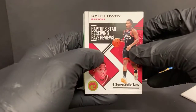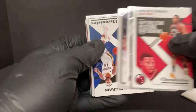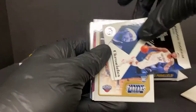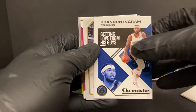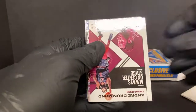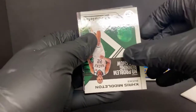Here we go. Kyle Lowry. Steph Curry. Bam Adebayo. There's a Kobe White out of Threads. Brandon Ingram out of Chronicles. I'm going to move some of these cards over a little bit. That Optic card's balanced a little bit weird, so I don't want them to fall over. Jaxson Hayes out of Threads. Another Andre Drummond. Yeah, you got a bunch tonight already. I guess 3 different ones now. Prestige, R.J. Barrett. Khris Middleton's got a Chronicles card for the Bucks.